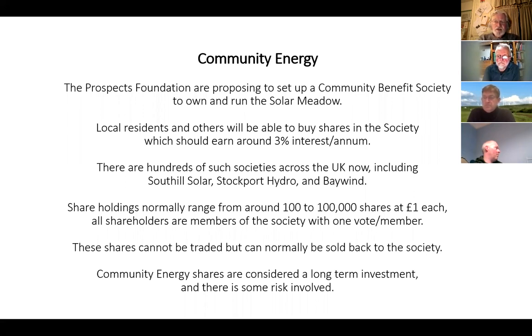The shares cannot be traded as such, but they can normally be sold back to the society. So if you have put a few thousand into this community benefit society, and then suddenly your luck turns and for some reason you need that money back, then you would put in a request to the society to have your capital repaid. It would be up to the board as to whether they did that or not. You wouldn't have an automatic right of getting the capital back, but I'm sure most community energy boards would satisfy that request whenever they could. They would have to have a very good reason for turning such a request down. And one potential way around it is if there isn't money in the bank at that point, they could always ask other members to step in and increase their shareholding so that somebody who needs their money back can get it.